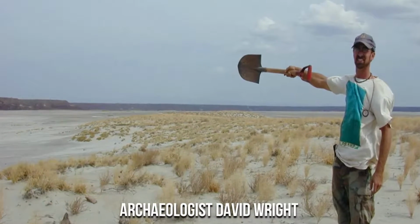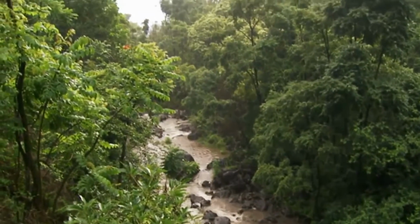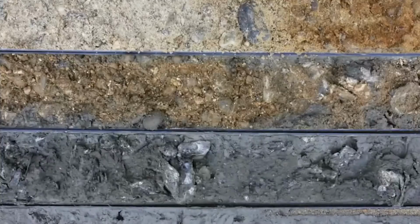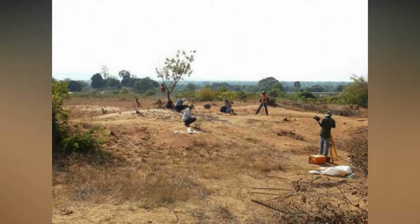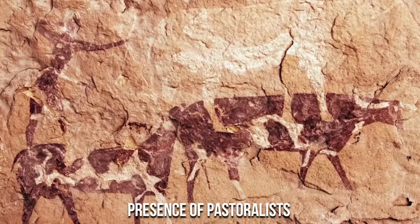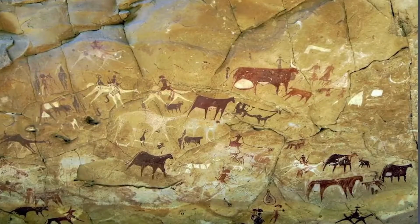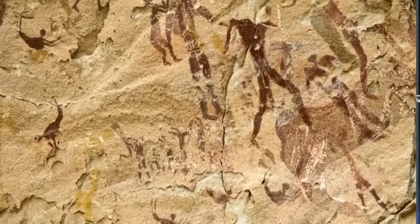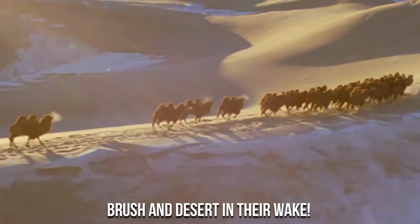Archaeologist David Wright describes what happened next in his investigation. As he combed through the archaeological and environmental data, primarily from sediment cores and pollen records, all of which were dated to the same period, he saw what appeared to be a pattern. There was a comparable alteration in the variety of plants wherever the archaeological record revealed the presence of pastoralists, that is, humans with domesticated animals. It seemed as if every time humans and their goats and cattle hopped across the grasslands, they left a trail of brush and desert in their wake.